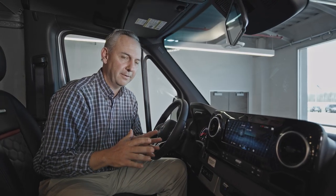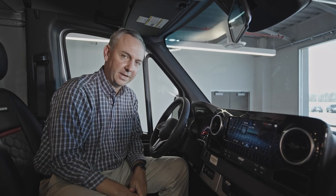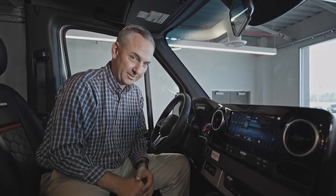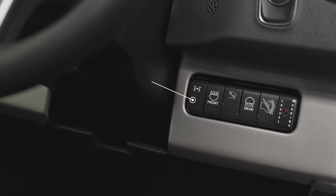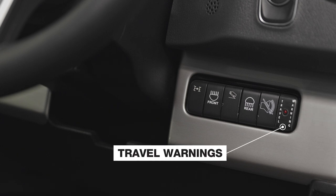As I mentioned, the Interstate X is only available in 4x4. So this is a true 4x4. It's not all-wheel drive. This is full activation all the way around. And you know, it's two tires in the back, so there's actually six tires on board. You just hit this button here and it will activate into four-wheel drive. So you have warnings here for awnings if they're out, or if there's other things going on, it'll give you travel warnings as well.